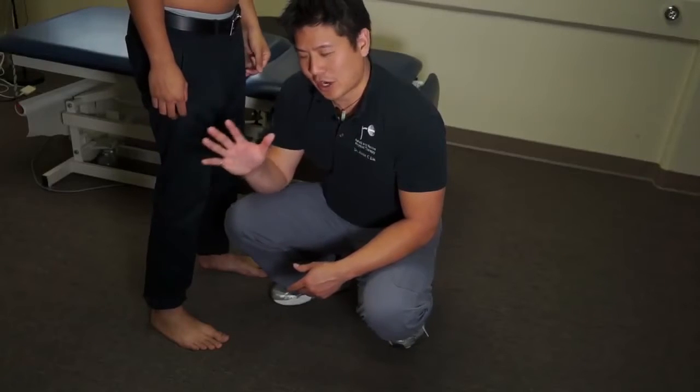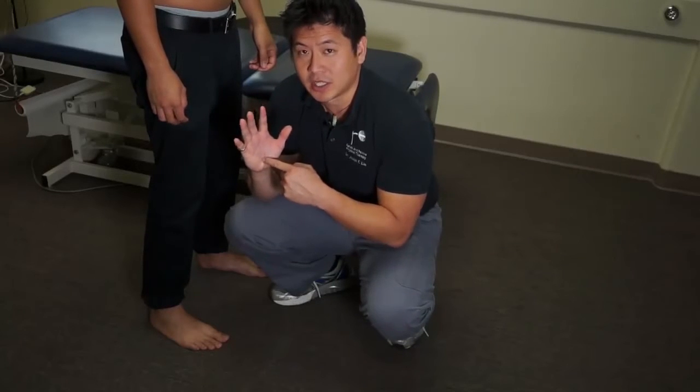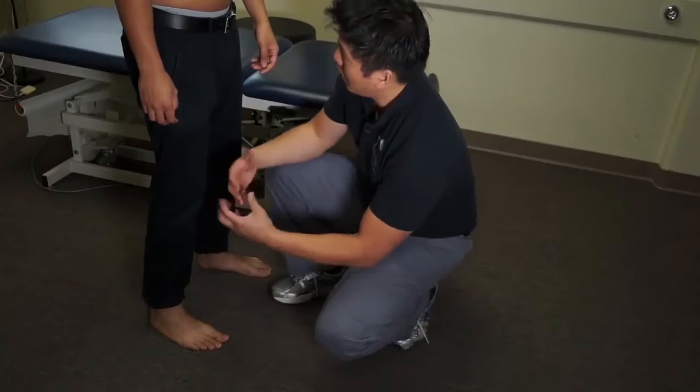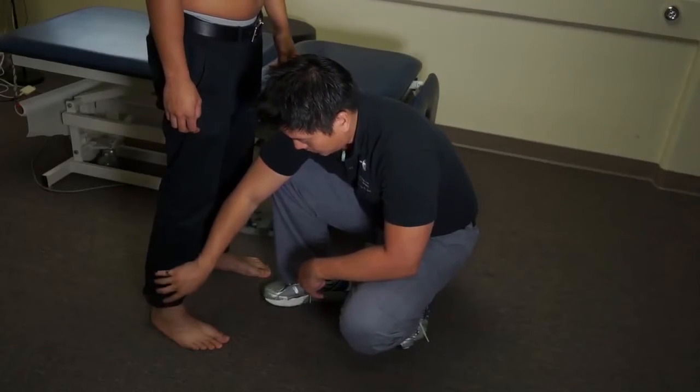The feet are like a tripod. We want the big toe, the little toe, and the middle of your heel to be planted, so you want to disperse that evenly. So Kendrew, I'm going to have you shift your weight forward because your big toe and your little toe are a little bit more in the front.